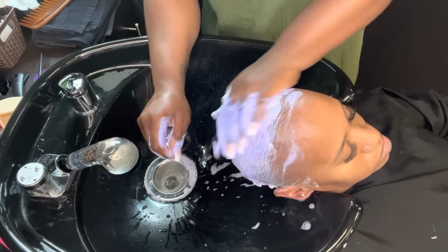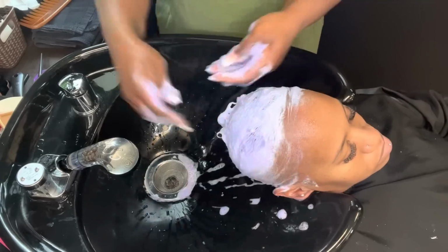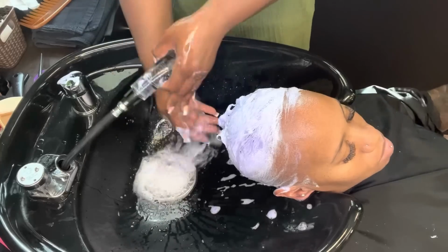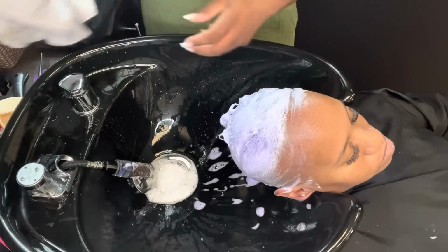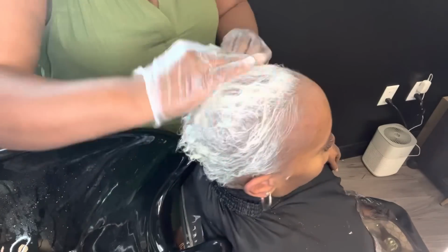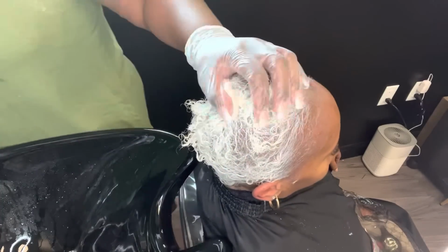So for my gray hair people, when you guys always hear me saying using a violet toning shampoo to get the yellow out of your hair, that is what this shampoo is designed for. It is designed to remove yellow pigment from blonde hair or white hair, okay? Now, there are different brands out there. You choose the brand that works for you. As you guys can tell, this hair is super white. Okay, but I'm still going to get it even whiter.